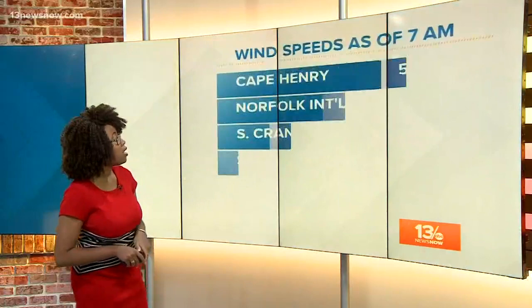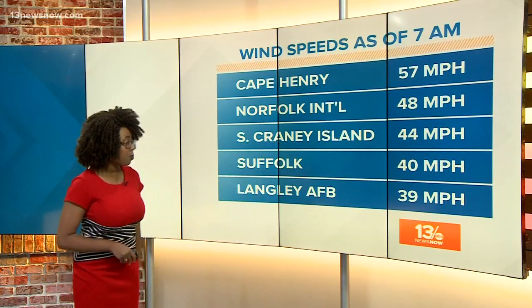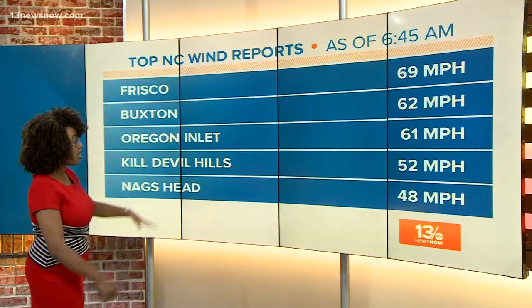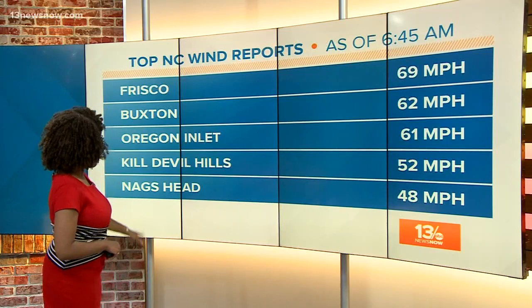So some wind speeds as of 7 a.m. in Virginia, Cape Henry, 57 miles per hour, Norfolk International at 48 miles per hour, clocking a max wind so far at 48 miles per hour, in Suffolk, 40 miles per hour, and Langley Air Force Base on the peninsula, 39 miles per hour. Into northeastern North Carolina, this is Dare County, Frisco, 69 mile per hour winds, Buxton at 62 miles per hour, 61 for the Oregon Inlet, and Kill Devil Hills, max wind speed so far at 52 miles per hour, and at Nags Head, 48 miles per hour so far.